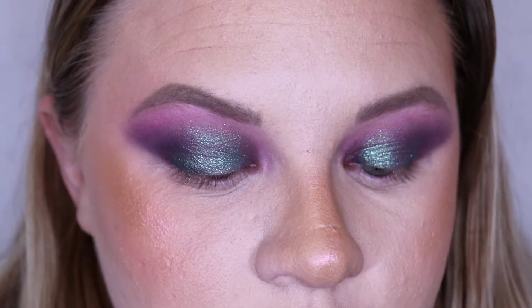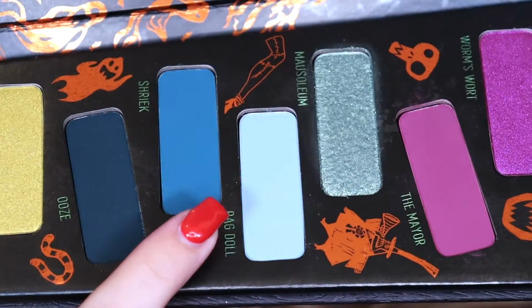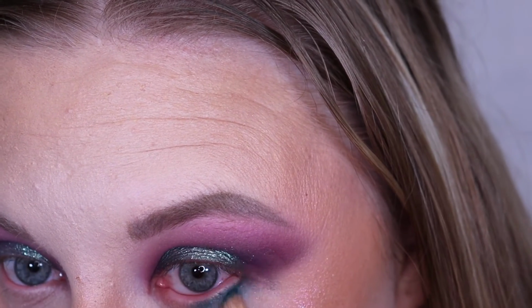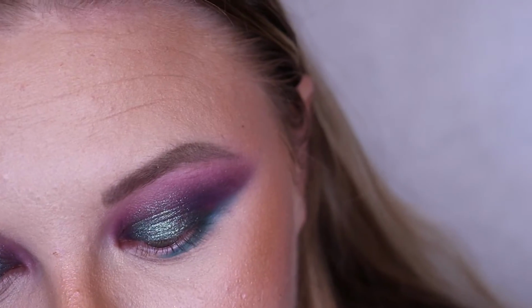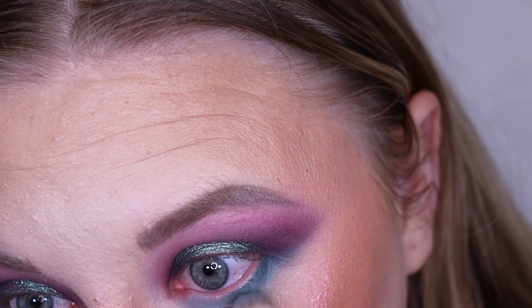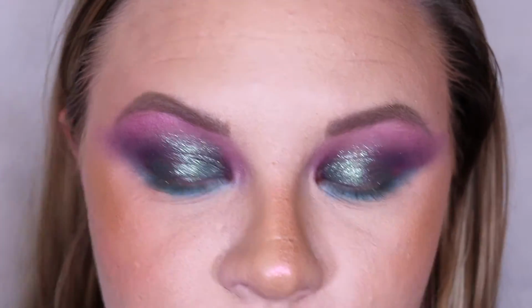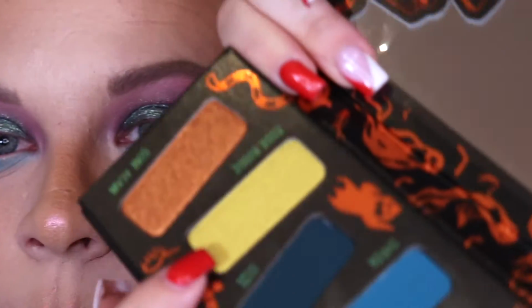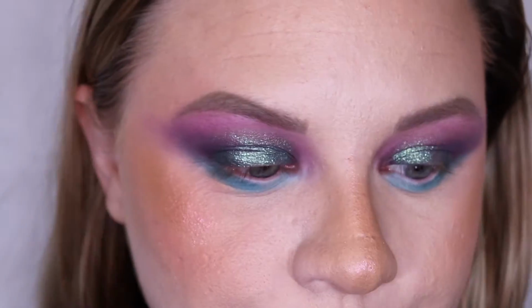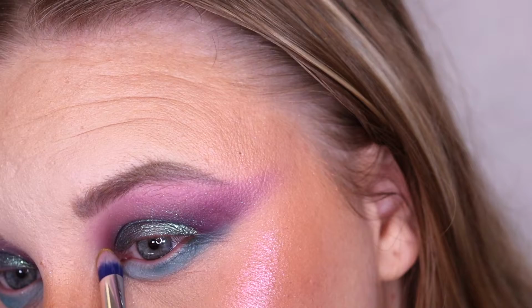Okay, let's do the lower lash line. I'm going to take Shriek at the second half of my lower lash line. And then at the front of my lower lash line, I'm going to take Ragdoll. This has got way more dramatic than I wanted it to be, but anyway, we move. So for my inner corner brow bone, I'm going to take Oogie Boogie, which is this sort of yellowy, greeny, chartreusey sort of colour.